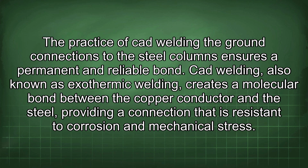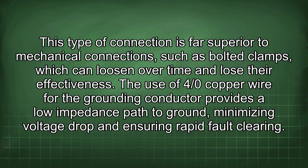The practice of CAD welding the ground connections to the steel columns ensures a permanent and reliable bond. CAD welding, also known as exothermic welding, creates a molecular bond between the copper conductor and the steel, providing a connection that is resistant to corrosion and mechanical stress. This type of connection is far superior to mechanical connections, such as bolted clamps, which can loosen over time and lose their effectiveness.